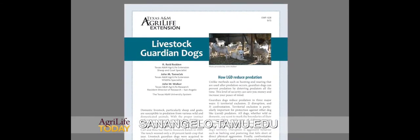It's available at the AgriLife bookstore or also on our website at sanangelo.tamu.edu under recent publications. It's all really wildlife related.